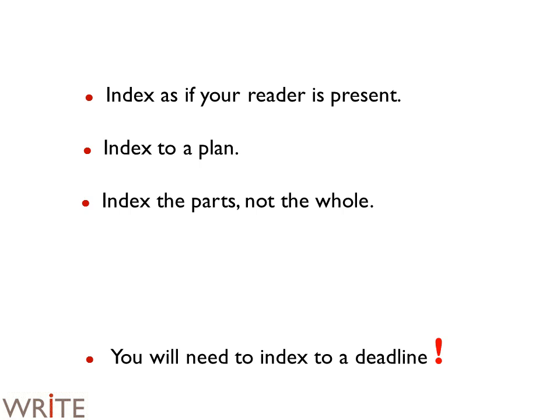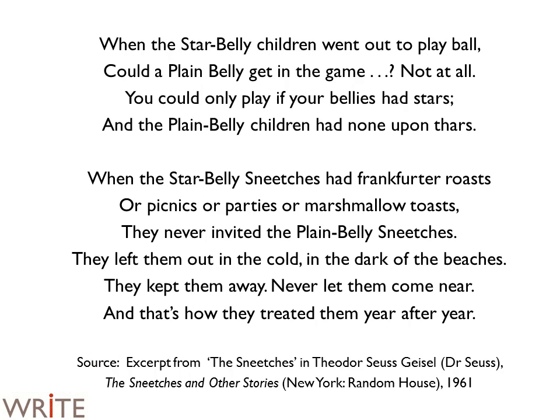So you've got this obvious one, which some of you will know. When the star belly children went out to play ball, could a plain belly get in the game? Not at all. You could only play if your bellies had stars, and the plain belly children had none upon theirs. When the star belly sneetches had frankfurter roasts, or picnics or parties or marshmallow toasts, they never invited the plain belly sneetches. They left them out in the cold, in the dark of the beaches. They kept them away, never let them come near, and that's how they treated them year after year.